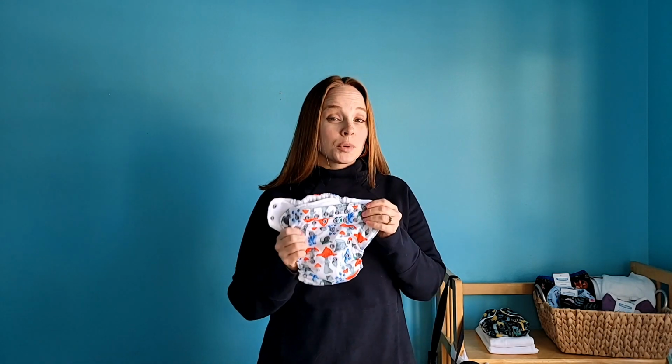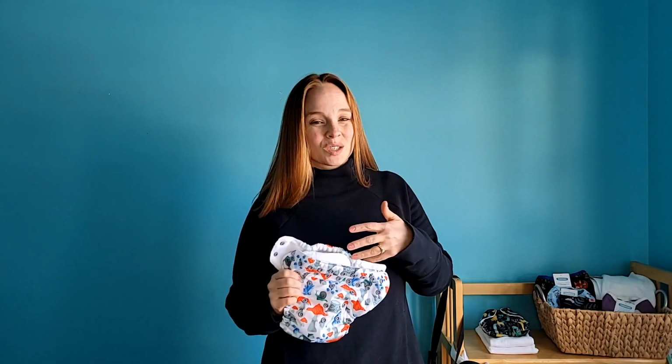Now, the thing that is so great about cloth diapers is that when you do have a leak, you can customize your diaper to address whatever issue caused the leak. So, there are 4 main causes of diaper leaks. 1, simply not changing your diaper soon enough. Or 2, fit issues. 3, your diaper needs to be more absorbent to meet the needs of your little one.